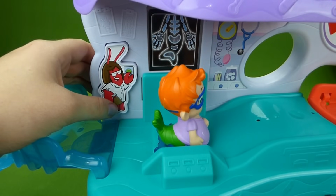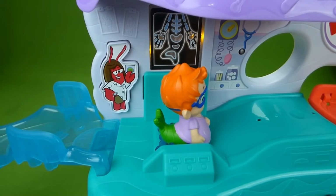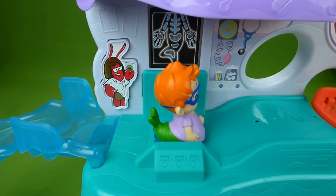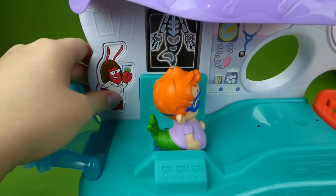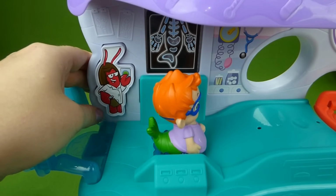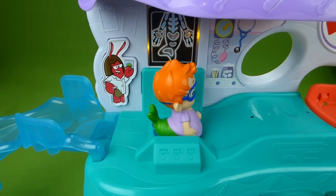Now say ah. Some funny beeping. Welcome to the x-ray room. This x-ray machine is like a giant camera. It takes a picture of your bones. Say cheese.